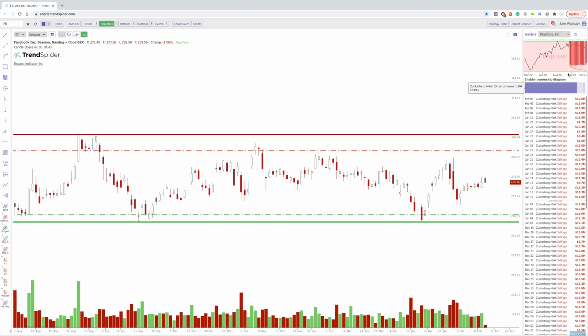You can see kind of a visual here of when these happen with this graph, and then you can see in this case the insider ownership diagram. So in this case, how many shares does Mark Zuckerberg own? He still owns 1.9 million shares, but it is interesting that he has been selling off now for literally months at this point. So definitely a great tool to use to complement what you're seeing on the chart.